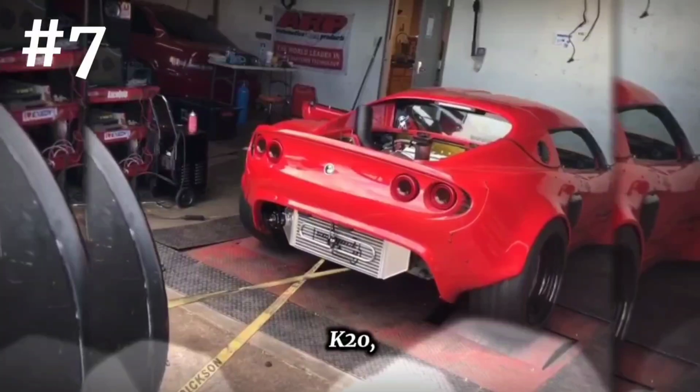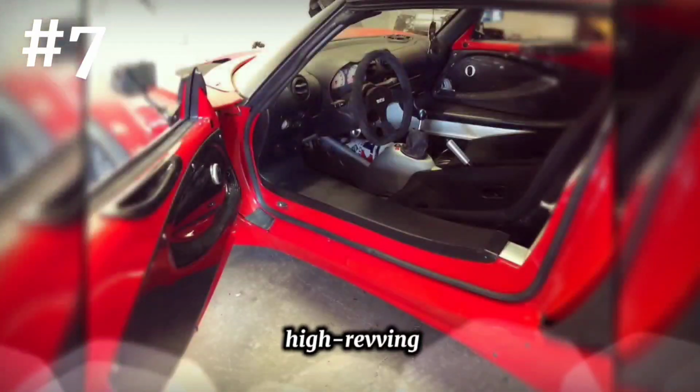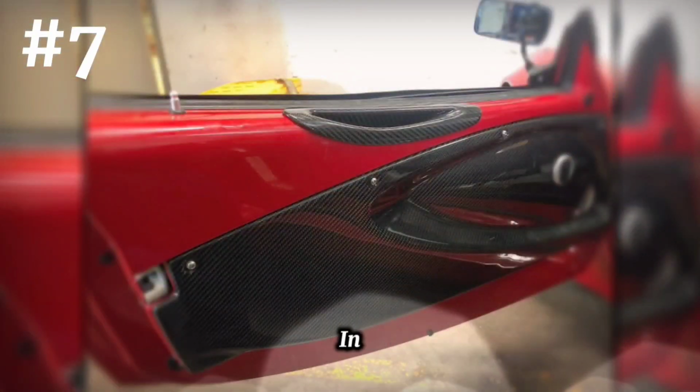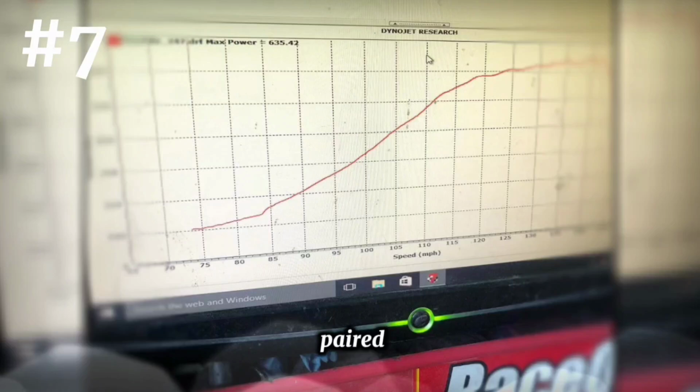The K20, a 2.0-litre inline-4 engine, is renowned for its high revving nature and potential for massive power gains when turbocharged. In this build, the K20 isn't just swapped in as is, it's paired with a turbo, making it a true track weapon.